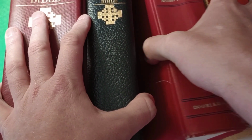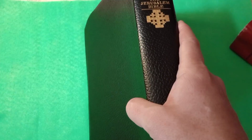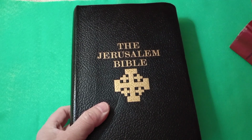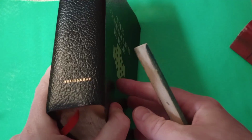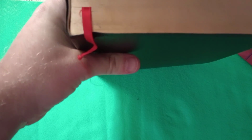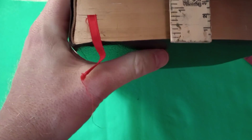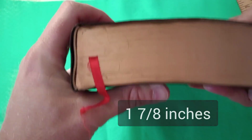So these are a handful to hold, I tell you. The first one I got is this faux leather. It's basically like a cardboard. Jerusalem cross on the front, gold printing, Doubleday. Not much else. It came with a fraying red ribbon. And it is a big boy. Just a hair under maybe 1 5/8 inches, 1 7/8 inches thick.